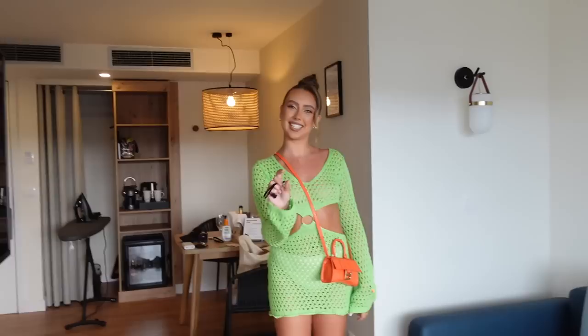So guys, it's now the evening and we've got ready, got dressed, all that jazz. So I'm doing my little OOTN. I have been doing my outfit of the nights and outfit of the days on my TikTok. So this is the dress that I'm wearing this evening. It's from Ego, it's a little crochet dress, and then I've got my little Balenciaga bag, and then I've got Primark wedges on, which are gold, and yeah, that's my outfit.